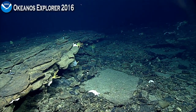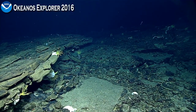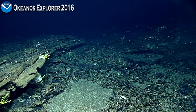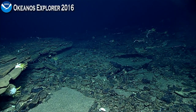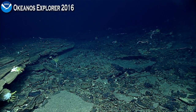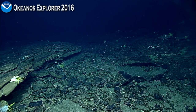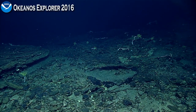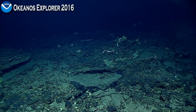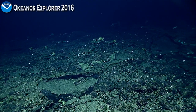I'm wondering if one of the reasons we're not seeing more coral colonies is because the substrate is pretty unstable. Is it breaking up a lot? Certainly is, yes, absolutely. There's an awful lot of chunks of talus beneath these cliffs, and I think corals might prefer to attach themselves right to the edge of some promontory.